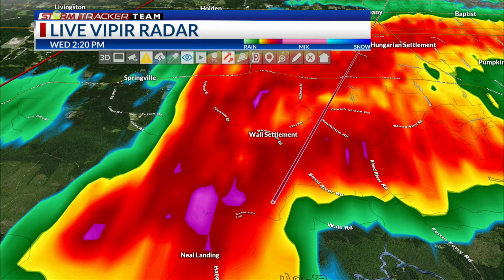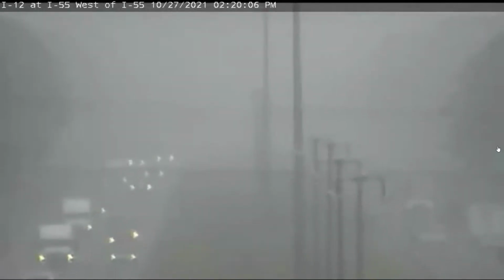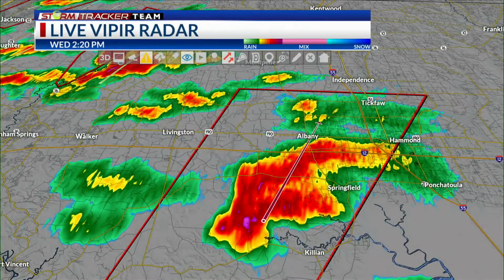Even if it is not raining for your area, you are still under this tornado warning. In fact, can we take the traffic cam? This is I-12 at I-55 right now, and you can see visibility is lowering significantly, and the reason why is because the heavy rain is starting to move into this area. So I'll zoom out just so you can see where I-12 and I-55 are right now.